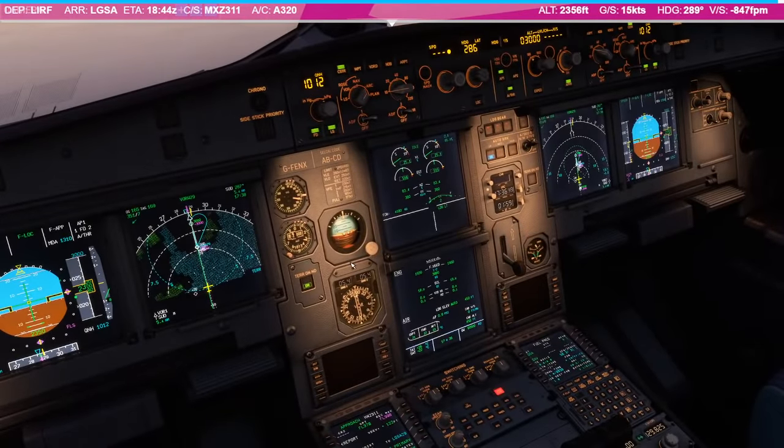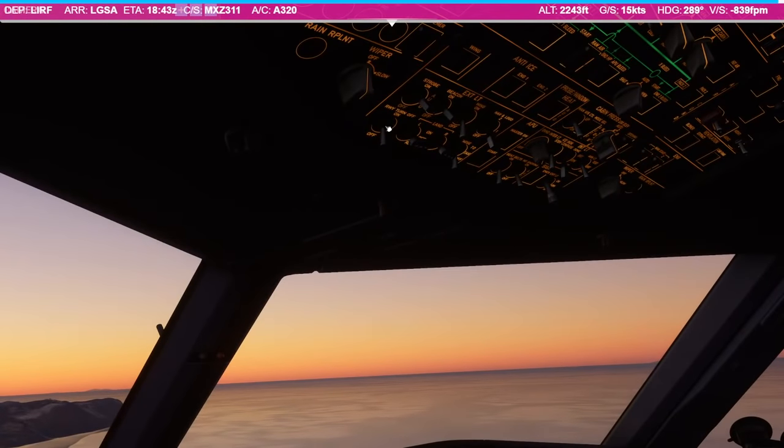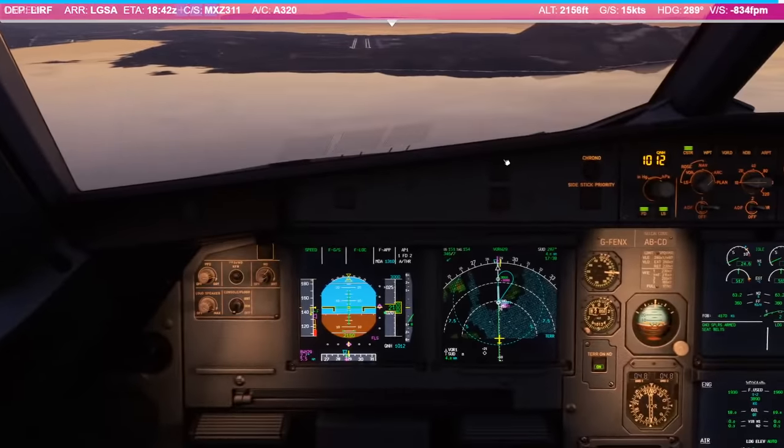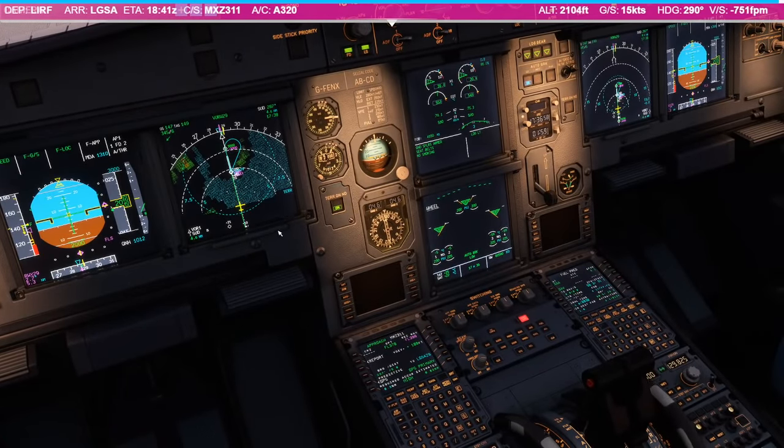Let's configure. Gear down. Let's start recording. Too late. Should have started that earlier. Arm the ground spoilers. Nose lights on. Seatbelt should have come on a while back. And flaps to 3. And flaps to 4.